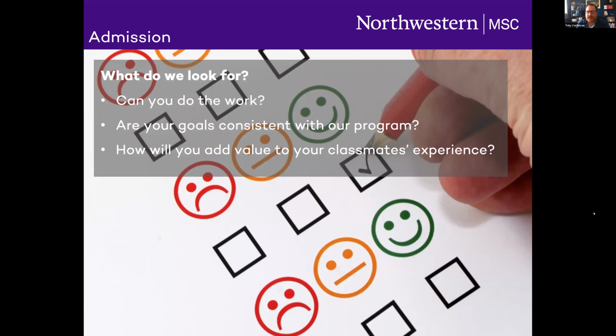So when evaluating applications, we're kind of asking 3 questions at all times. The first question is, can you do the work? Can you manage the academic rigor of the program? So we're using your transcript, your professional and academic history to help answer that question. Are your goals consistent with our program? Do you know what you're getting into, right? If you write an essay about, hey, I want the MSc to teach me to be an astronaut, then maybe we've missed the mark, right? This isn't the program for you. We want to make sure that you can, like I said, draw a straight line between what it is that you want to do and the MSc program.